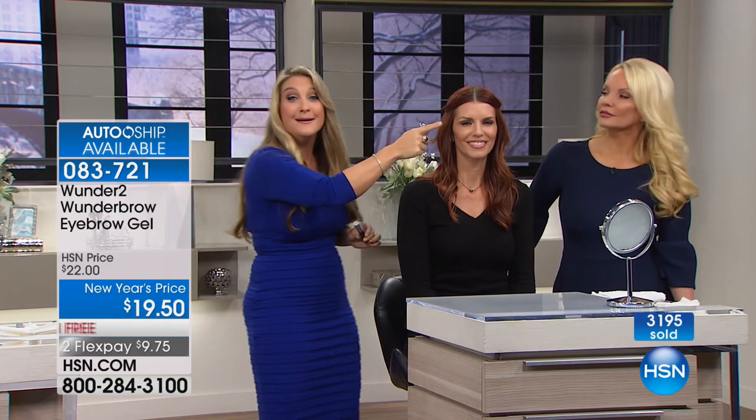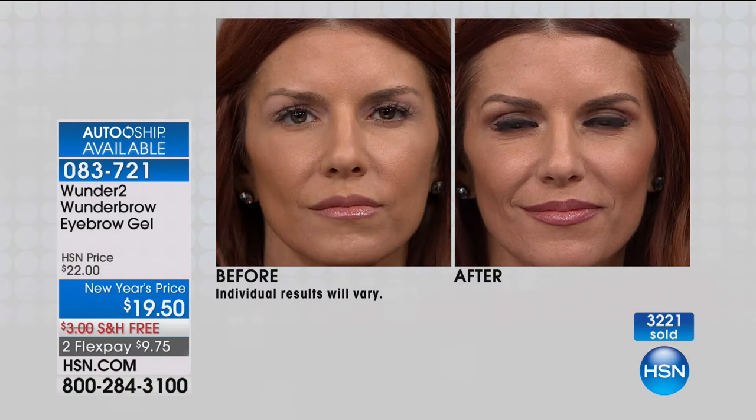And as you apply it, it's not only adhering to the hair that's there, but more importantly, it's adhering to the skin where, remember, you don't have hair. Smudge proof and budge proof, oh goodness, so you don't have to be checking it. And look at beautiful Sonia. Her eyes almost look lifted too with those brows, don't they?